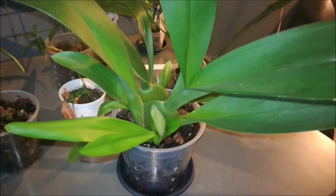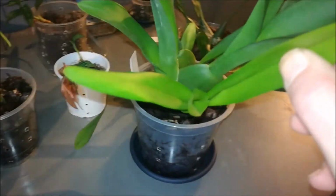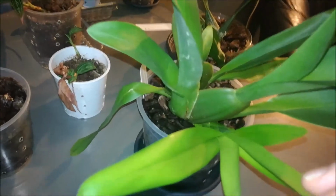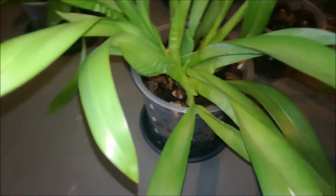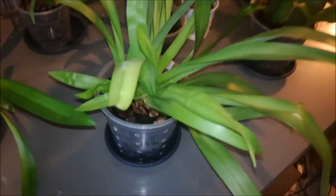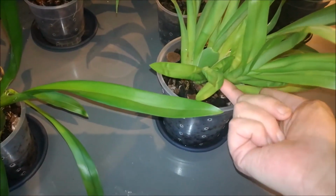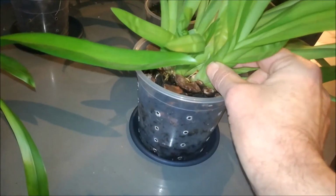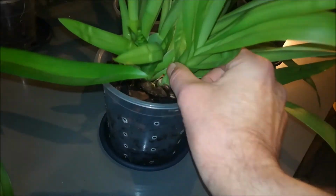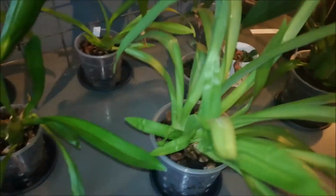This is the big Odontoglossum. Wild jungle, I believe. Not sure when this should flower. Miltoniopsis, yay. Red Dye. Now, forgot the name. Growths are coming on really nice. And again, I'm not sure when this is supposed to flower.